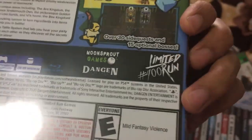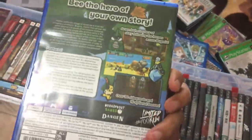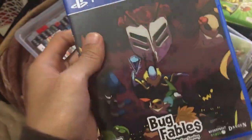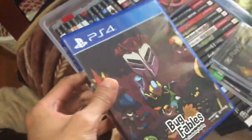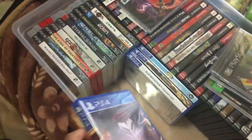This is my only limited run game, by the way. I didn't actually order it from them when they had it on sale. I bought this secondhand from someone on eBay, and they were kind enough to list the game at $10 higher than what it originally went for. So thank you for not scalping me to hell for that.